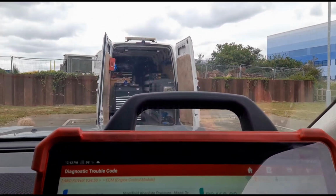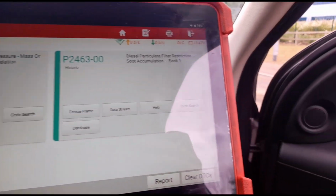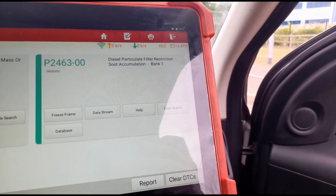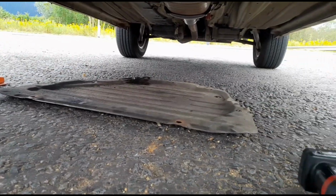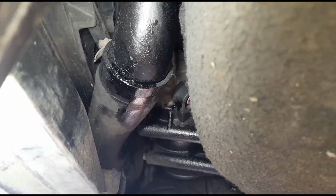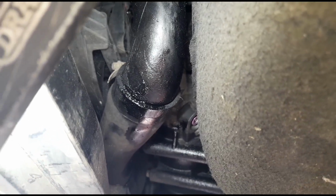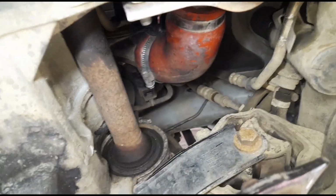Now I've got a smoke leak detector in the van, but we're not going to need to use that. P2463 is what the DPF is blocked. So taking off the metal under tray here, I'm just looking around the boost hoses for oil residue basically. So we've got some oil here, it's got a little bit of a leak there. You can see these ones are dry. And if we come around the back, have a look at the boost hoses here.